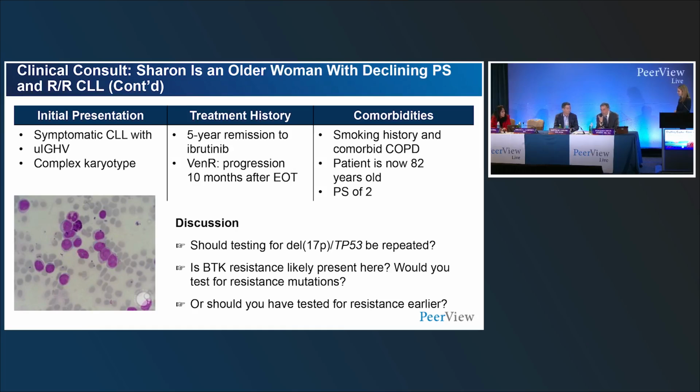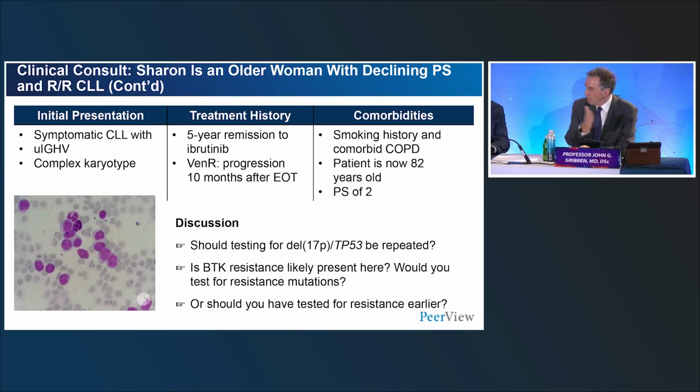Even if we had tested and she did have a C481S mutation after the ibrutinib, isn't it possible that the VENAR might have eradicated that clone? So do you ever consider going back to a frontline BTK inhibitor that somebody's been resistant to after VENAR? Or do you think that resistance mechanisms are so largely unknown that that's not something you would do?